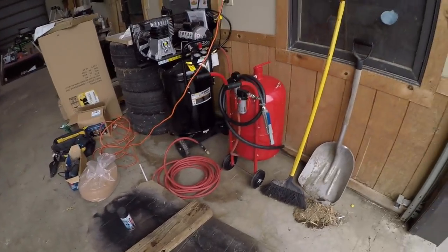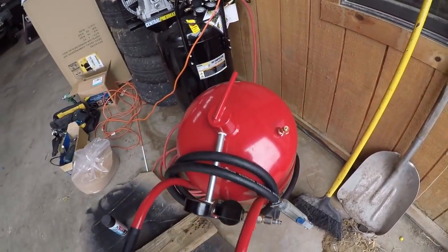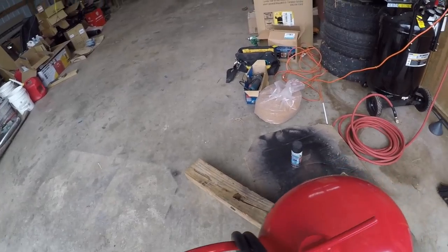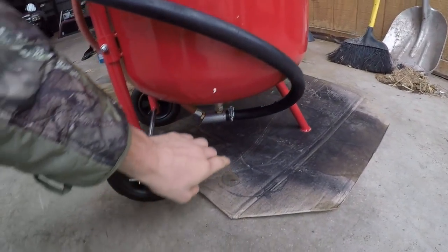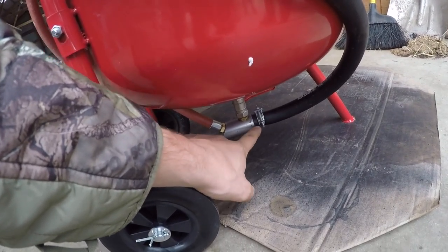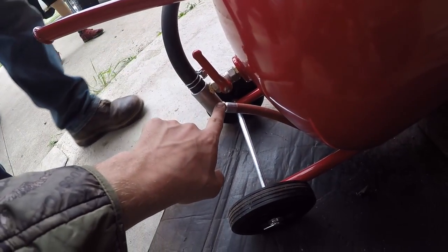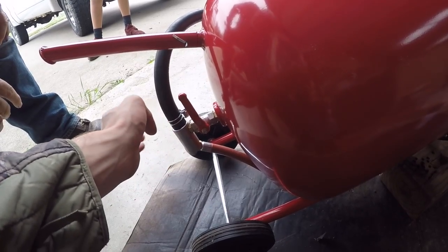Well, here's that sandblaster. He's talking about, let me get it pulled out here. She's talking about this part under here keeps clogging up. So you're gonna take that off and get some, what is that part that he was talking about? But this part right here isn't getting the media.